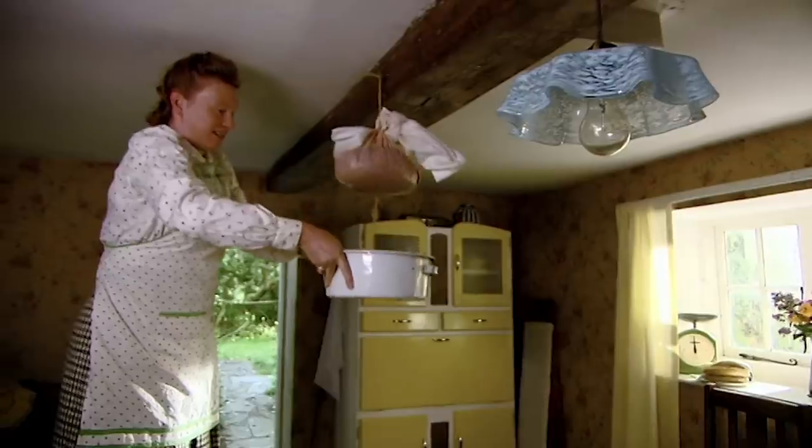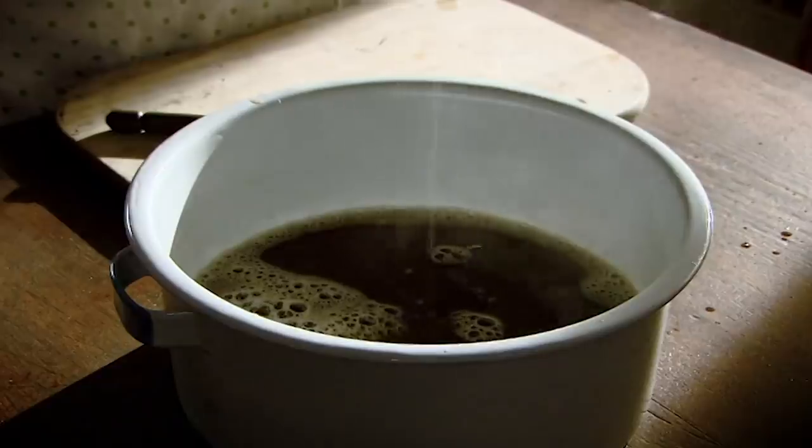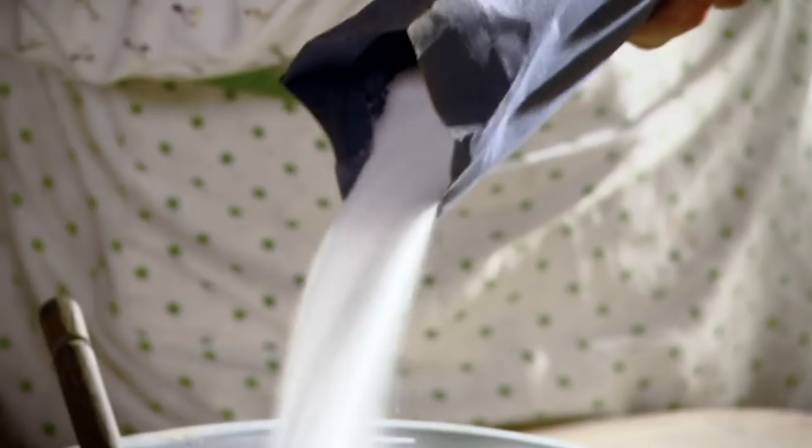And once this is all drained out, I'll just have to make it into a syrup with sugar. The sugar's there to preserve the fruit, then when I bottle it, it'll keep.